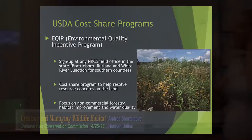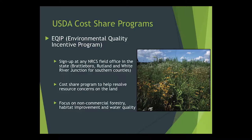So we work with EQIP, Environmental Quality Incentive Program. One of the first steps is to sign up with an NRCS office. There's one right in Brattleboro. You would meet with Sylvia Harris, who is the USDA employee there. And then she would let us know that you have signed up, and we'd come out and walk the property. If you let her know that you're interested in wildlife or forestry, she might tell Andrea or myself, or we might both come out if you're interested in both.